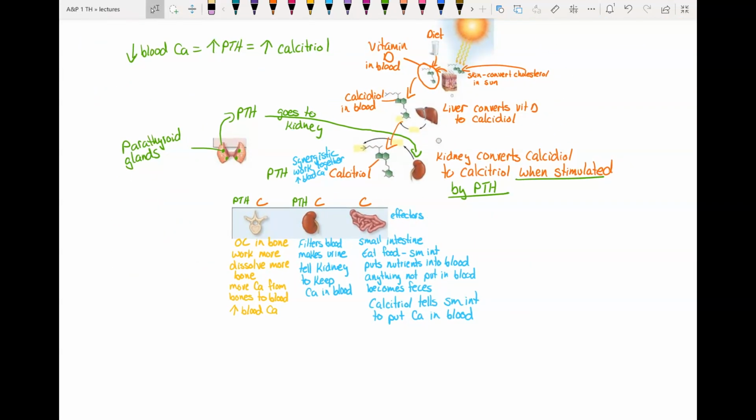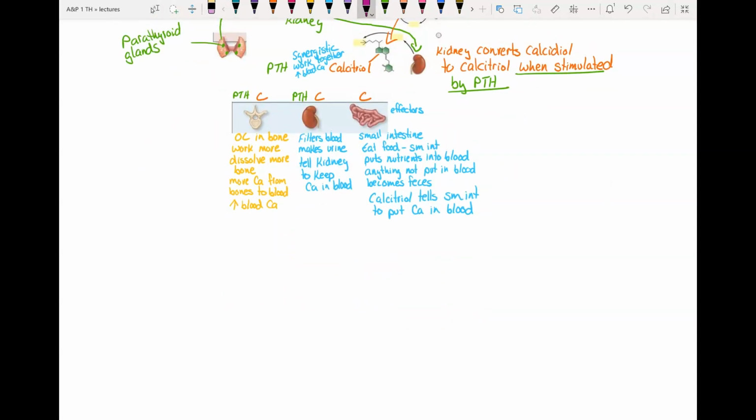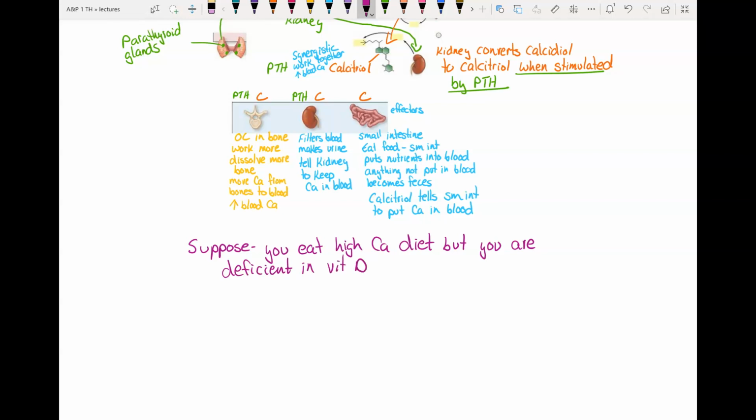So that's how you manage your blood calcium. And one of the important parts here, that end part with the calcitriol in the small intestine. Let's just suppose that you eat a high calcium diet. So you are putting lots of calcium into your small intestine, but you lack vitamin D. Okay, so you never go out in the sun, you don't eat foods that have vitamin D, your body's lacking vitamin D. What do you think is going to happen to all that calcium that you eat?